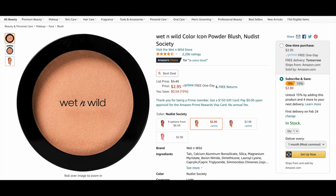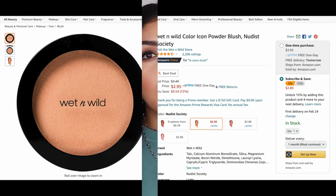But Wet n Wild blushes are also another item that I'm like, I don't know how more people aren't more awake to this, aren't talking about it more. Wet n Wild blushes do not get the flowers they deserve, and I'm telling you guys right now, if you guys are in a pinch and you need to find a good blush and you only got a Rite Aid next to you or a Walgreens or a CVS at your disposal, don't look at any other blush other than a Wet n Wild blush.